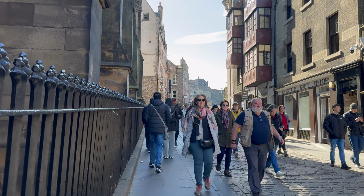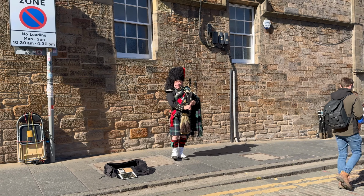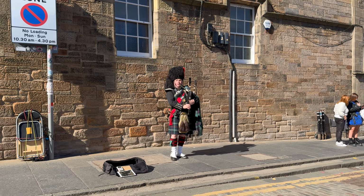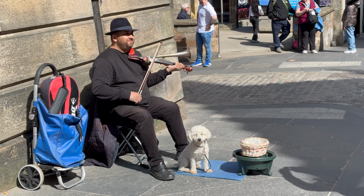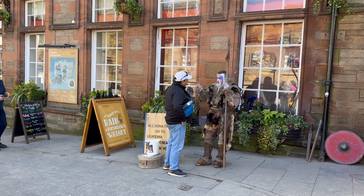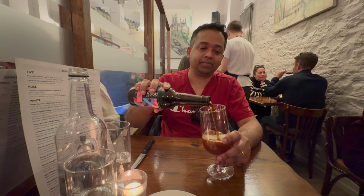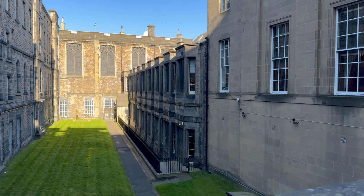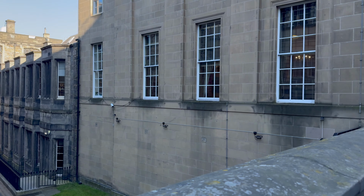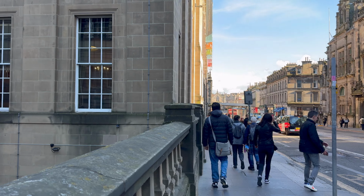Beyond its historical significance, the Royal Mile is a vibrant hub of activities. As you stroll down this storied street, you'll encounter street performers, artists, and an array of shops and pubs offering local delicacies and Scottish souvenirs. As we meander down the Royal Mile, absorbing its rich heritage and vibrant atmosphere, we'll make our way towards Victoria Street.